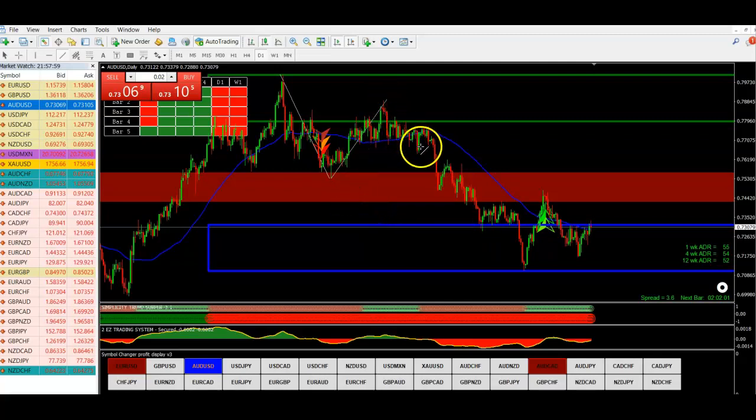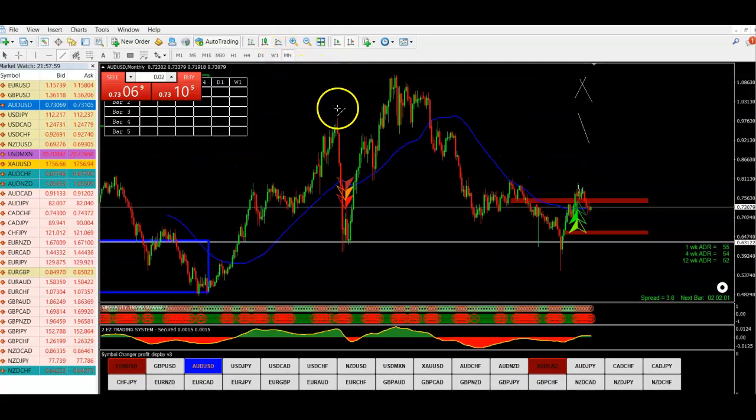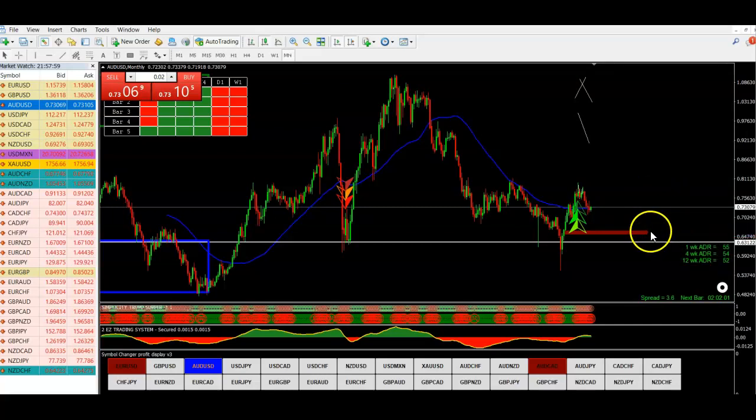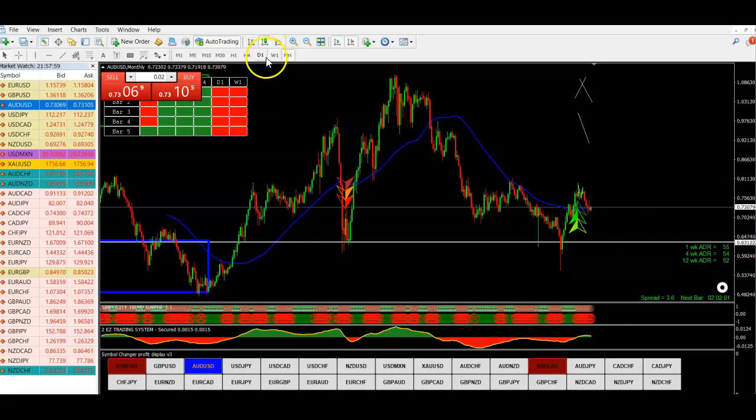Okay, so if this low is broken, we are gonna have a new swing. So we go down and we notice that it was broken and close right there. Let me get rid of that burgundy box right there too. What is that on a monthly? Let me get rid of that one so it doesn't block our view. Okay, let's go back to daily.